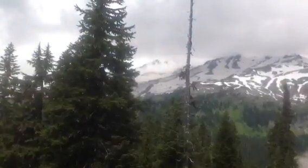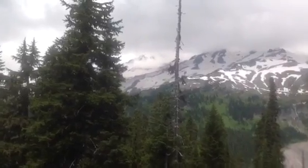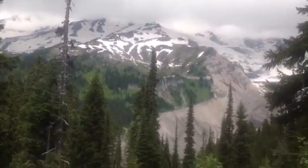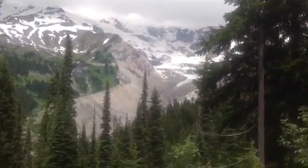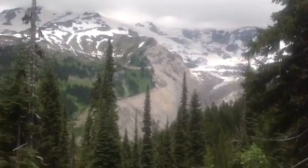Look, that right there is the summit of Mount Rainier. It's called Mount Rainier, not Rainier. And all of this snow are glaciers. And this is called the River of Ice, coming out. That's where the glaciers drain.